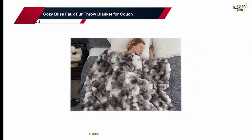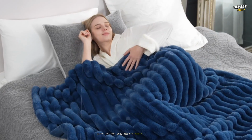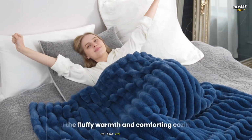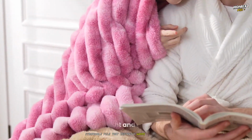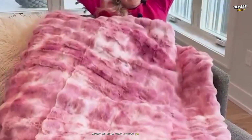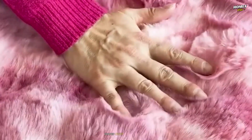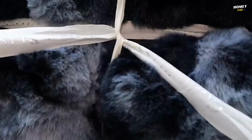2. Cozy Bliss Faux Fur Throw Blanket for Couch. This is the "wow, that's soft" blanket. The faux fur side has that luxe, strokeable pile that instantly warms to the touch, and the reverse is smooth and cozy. If your living room style leans plush, moody, or glam, this layers in effortlessly. Draped over a couch corner, it reads high-end without being fussy.